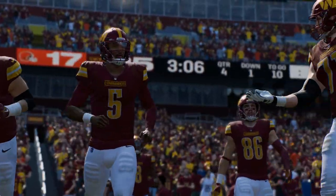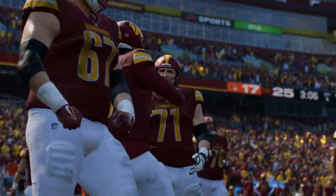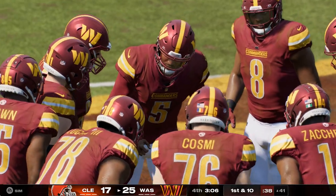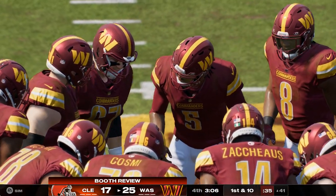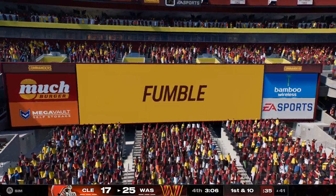All set to regain possession. And they were able to contribute 3 points to the lead their last time out. Another chance to build on that advantage here. While a new offense preps to head out, we've got a stoppage. They want to make sure this is a turnover.